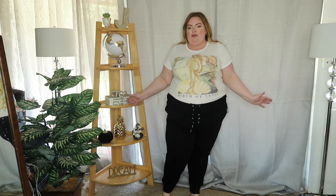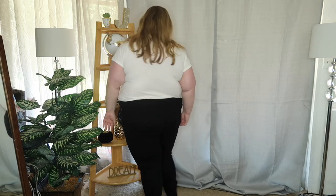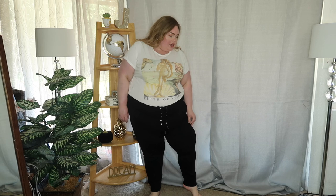These joggers are absolutely to die for. These are in a 3X. I love that it has this lace-up detail, kind of like corset detail. It just makes them look more dressy and fun. They're comfortable. They kind of have that terry cloth material, I would say, on the inside. They're not too thick, comfy, stretchy, but obviously what really sold me was this detail right here.